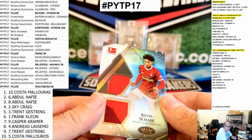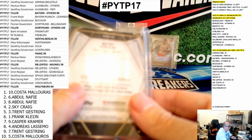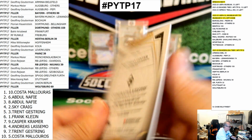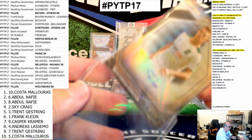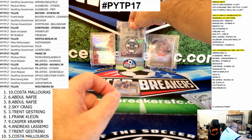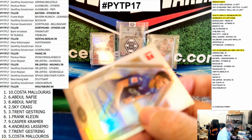Kevin Schade, Freiburg, 16 of 25. Freiburg. Rob Runkel. Last two hits. Ginter, Borussia Mönchengladbach. It's going to Marcus with the 1 of 1 up there. Add that to Marcus's bag. And one last hit. Christoph Baumgartner, Hoffenheim. Mike.